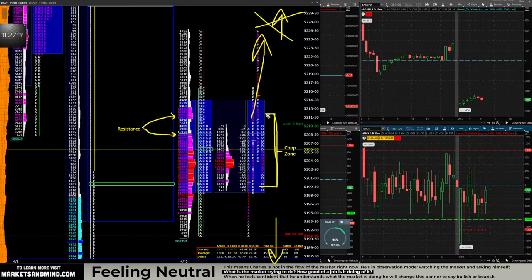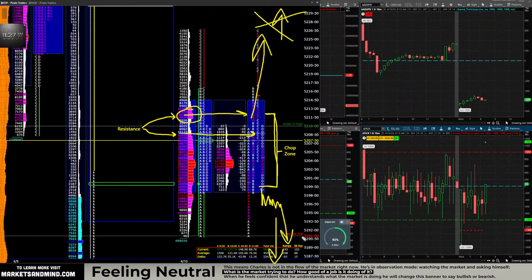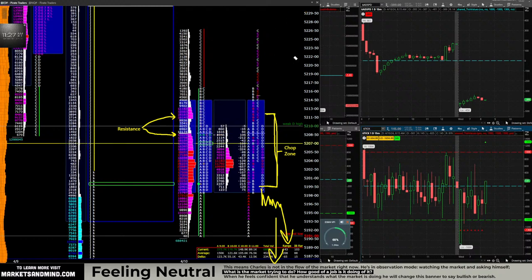Inside of here, it's sideways. If we get above this high, above this node right here at 5,212, it's sideways. Okay. But if we can turn the half back or that node into resistance, it's an attempt to go lower. Or if we can get below the opening price and spend some time, it's an attempt to go lower. And we just have to be patient and wait and see what happens. More chop or sellers take control. We should find out shortly.